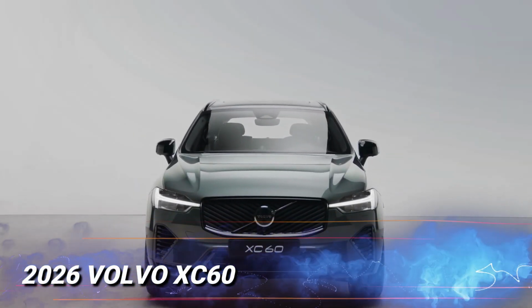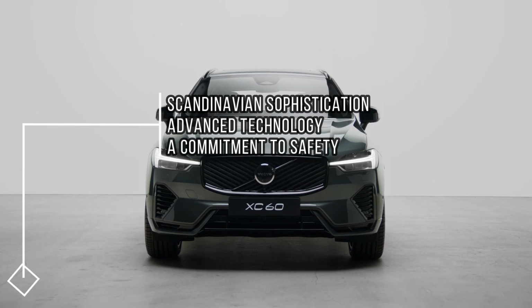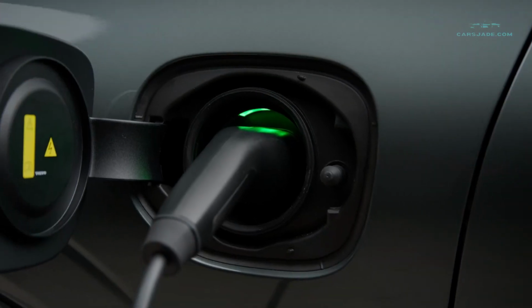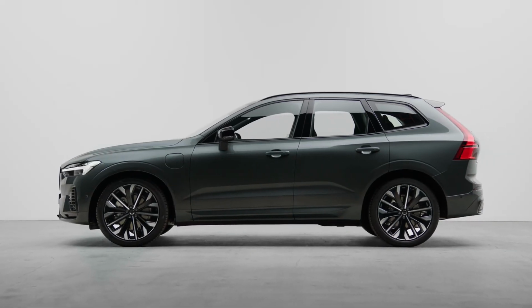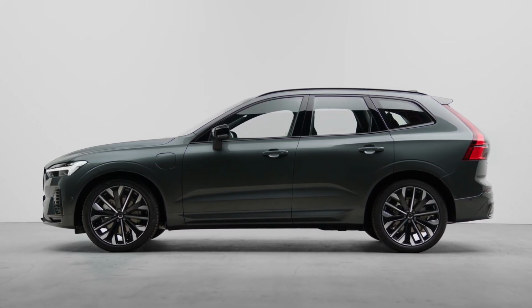2026 Volvo XC60 continues to impress with its signature blend of Scandinavian sophistication, advanced technology, and a commitment to safety. Whether you opt for the efficient B5 powertrain or the powerful T8 plug-in hybrid, the XC60 offers a refined and comfortable driving experience suited for modern luxury SUV buyers.